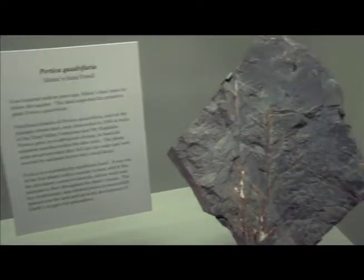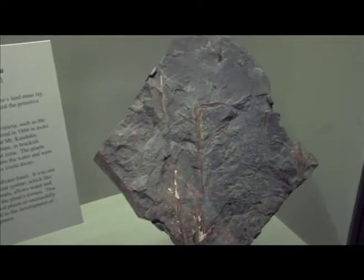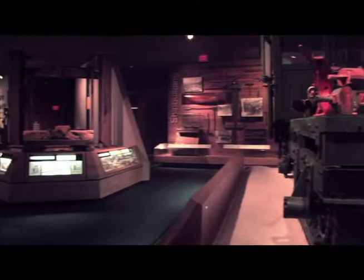Our oldest object is 400 million years old, and that is the Maine State fossil, which is on exhibit. And one of our newer objects is actually a room setting dating from 1966. That is the actual room setting from a boy who was graduating from high school in Hartland, Maine.